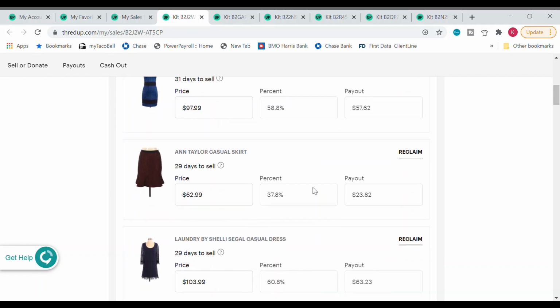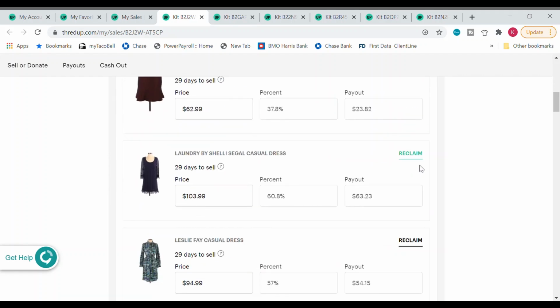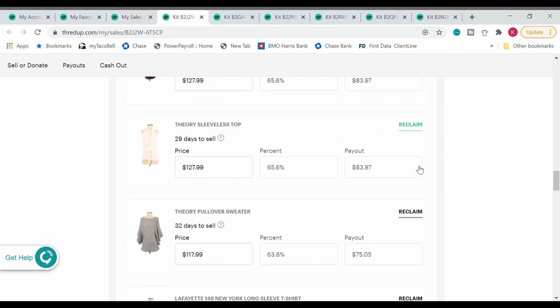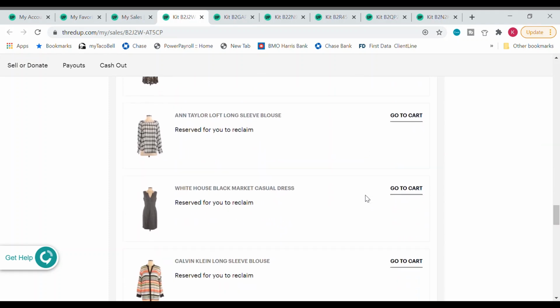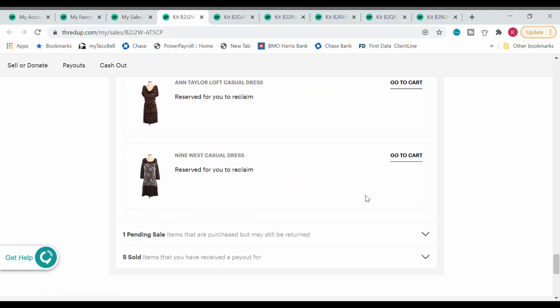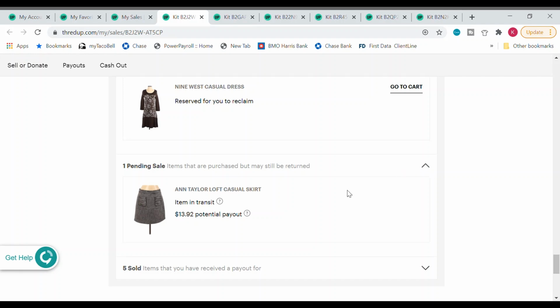So let's take a look at this one. Where am I at on this one? Oh, yay, I'm out of the hole, and we still have some time to sell. I have been marking my prices down. You can see, like this particular one, half of my items have expired and are sitting in my cart to be collected. I do have 1 pending sale. Let's take a peek at this one. Oh, I was wrong. This is my skirt that sold this week.